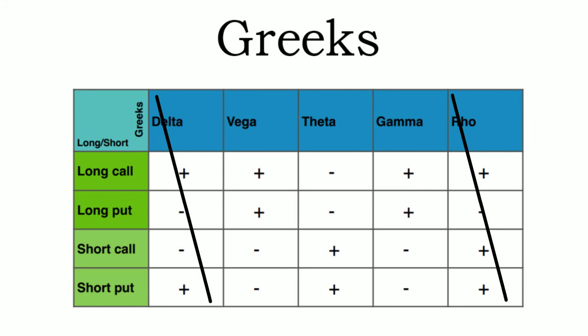Vega shows the impact of volatility. A positive vega means that a position profits from a rise in implied volatility, and a negative vega symbolizes that this position profits from a drop in implied volatility. So as visible on the chart, long positions profit from a rise in implied volatility, and short positions profit from a drop. Therefore, it is better to trade long strategies in times of low volatility and short strategies in times of high volatility.